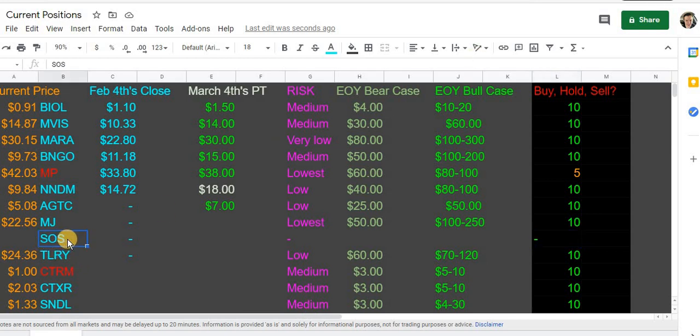No, like rinse and repeat, take profits, buy back in lower, or I'll just hold long term. It depends. We will see.